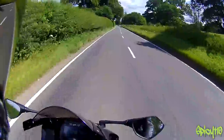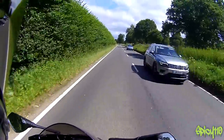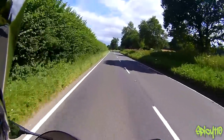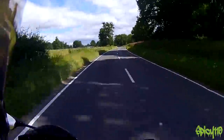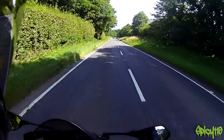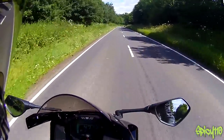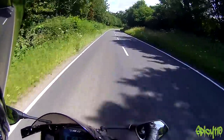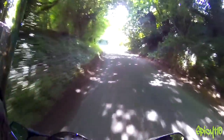I just can't get over how good this quick shifter is. I mean, even at low RPMs. It's perfect. And downshifts. Just get off the throttle. I haven't really talked about the clutch much on this because I haven't really used it much, but it's light, but it's got enough weight to it.